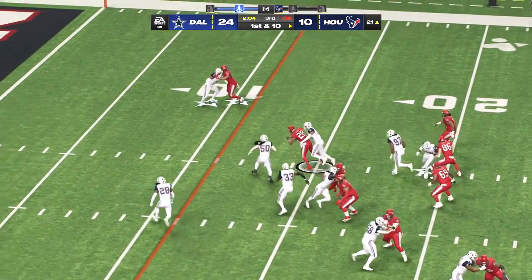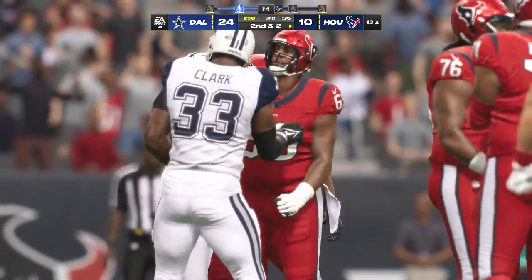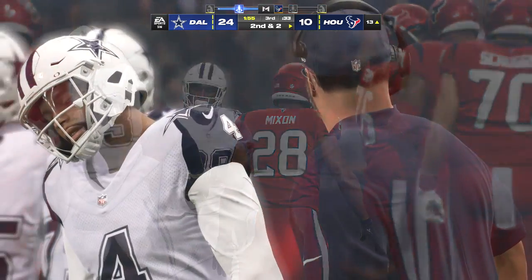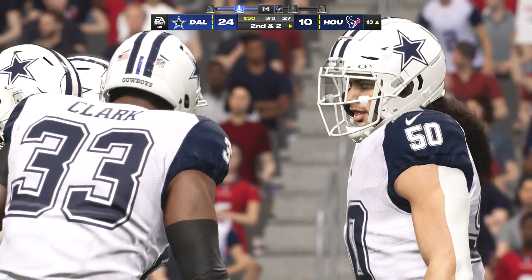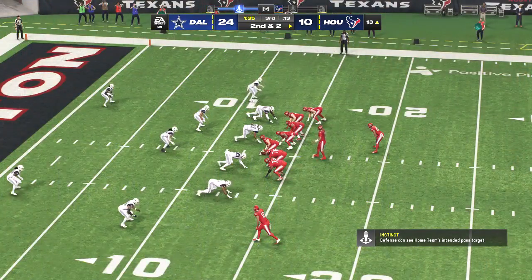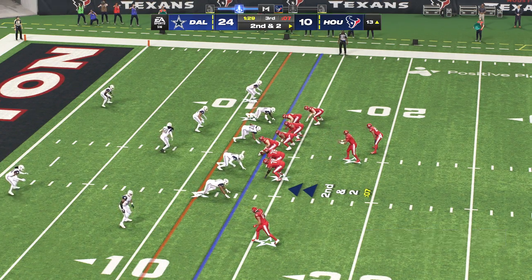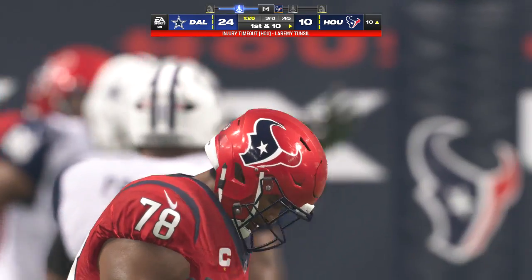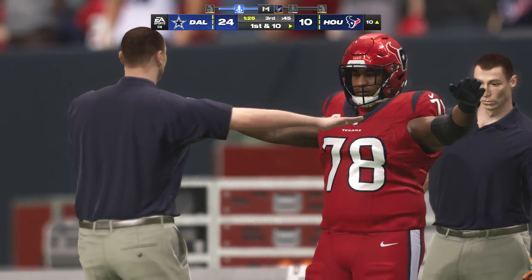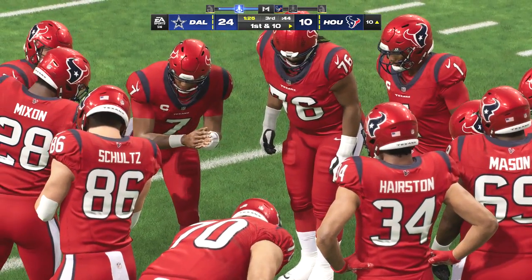Mixon with a first down carry. And the result here, a pickup of 8. Leaves him with 2 to go on second down. Two yards to go, second down. Again, it's Mixon. And he'll get it here to the 10-yard line. Now, during that run, an injury here. We got one of those big blockers in some discomfort. So as the medical staff takes a look, we'll step aside.